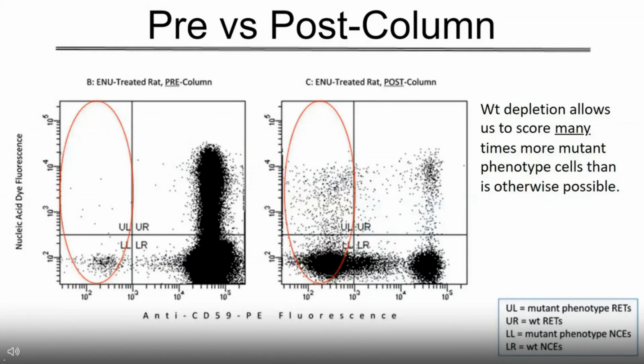So this happens to be an ENU treated animal. So there's a significantly large number of those cells in that population. That's why you're actually seeing them show up in this population.